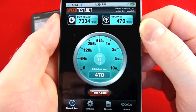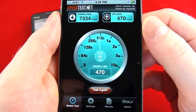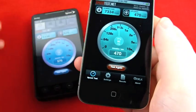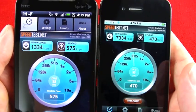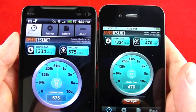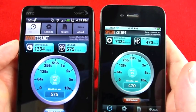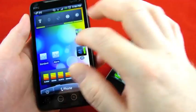So for the iPhone, we got 7,334 kilobits per second down and 470 kilobits per second up, tested right after one another after a fresh boot over Wi-Fi. So clearly the iPhone beats the EVO in download speeds by a broad margin. Upload is pretty comparable. And now it's time to test 3G.